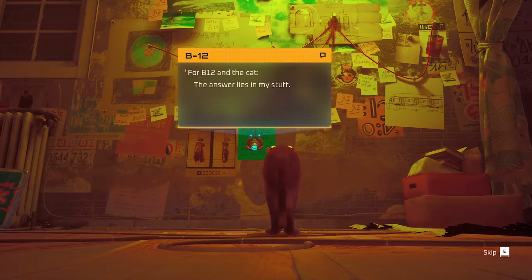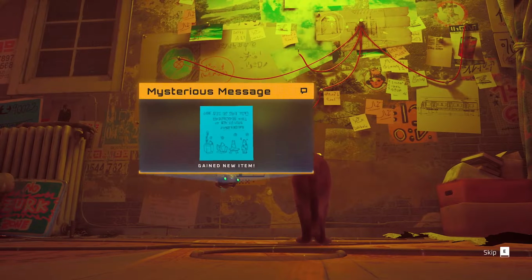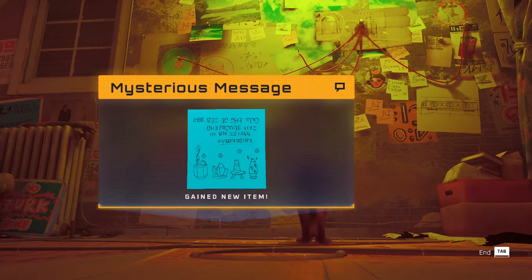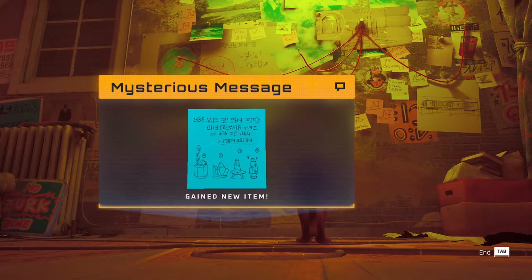Look. For B12 and the cat, the answer lies in my stuff. And then there's four symbols. It's signed Clementine. Take a look. Interesting. So there's a plant, crystals, a weird thingy. I have no idea what that is. And then a lava lamp with bolts inside of it. So I guess a plasma lamp?